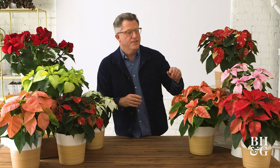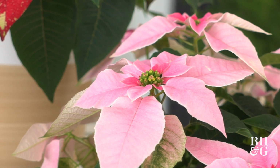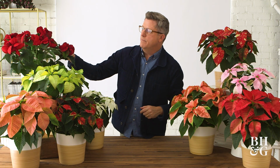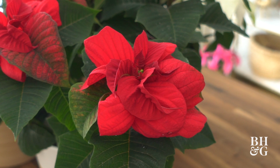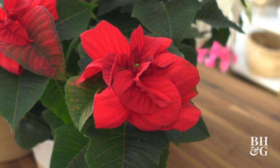And aside from color, it's also the size of the plants and the way the flowers are constructed. So you'll have some poinsettias that you can buy that are very small, that are good for an office or a desktop. You can also find some very large plants that will fill the corner of a room and make a really dramatic statement. As far as the flower shapes, some of them show an extra range of petals in the middle. And then there's also a type called a rose type, where the middle is a little more twisted, so it has the feeling of a rose.